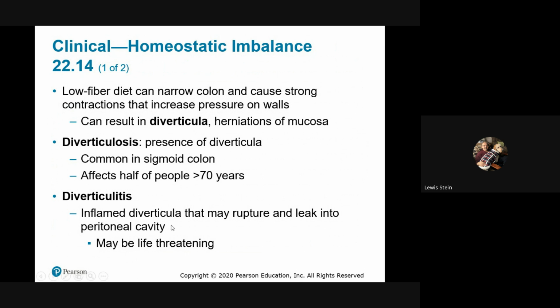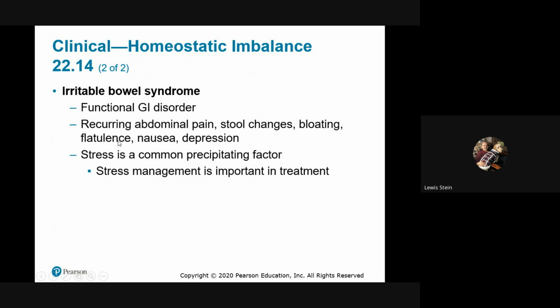And this is what you hear about people with diverticulitis, because it gets inflamed when something gets trapped. Yes, they can rupture. And if you have enough of them that are periodically severe, it's called diverticulosis. So itis means inflammation, osis means condition. It can go from this to this, and it's not fun. Irritable bowel, a lot of people have this.